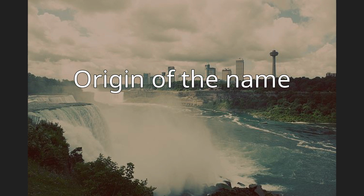Origin of the name. It is believed that the city of Buffalo was named after Buffalo Creek. There are several unsourced theories for the origin of the creek's name. Early French and Moravian explorers reported the abundance of buffalo on the south shore of Lake Erie, but their presence on the banks of Buffalo Creek is still a matter of debate. The origin of the name of the creek is still uncertain.